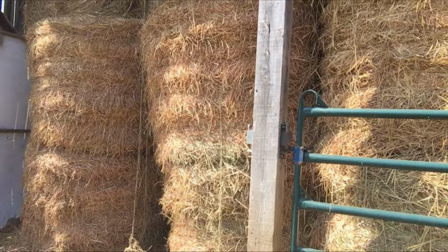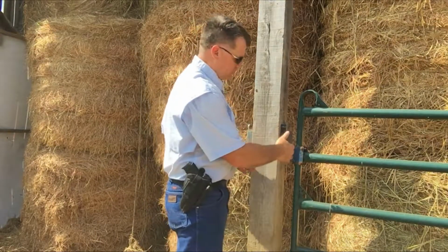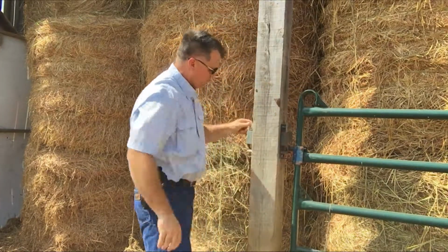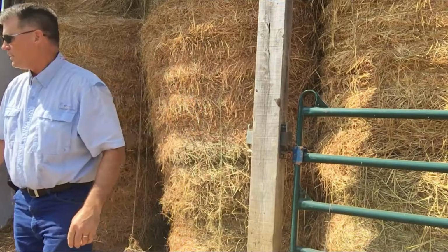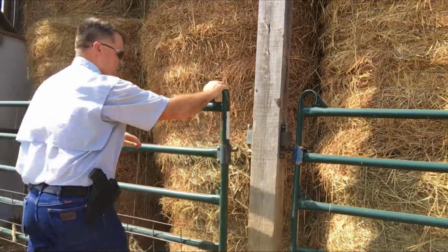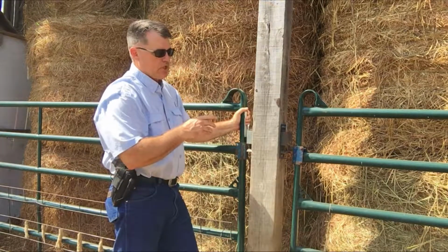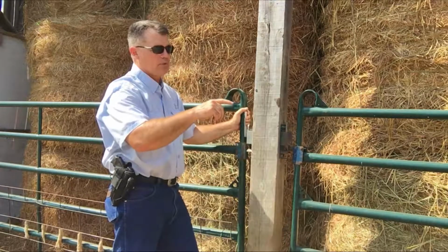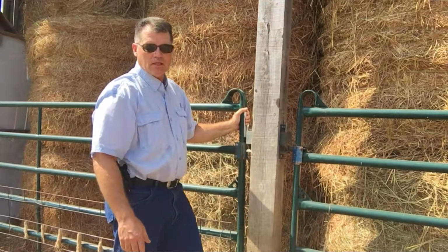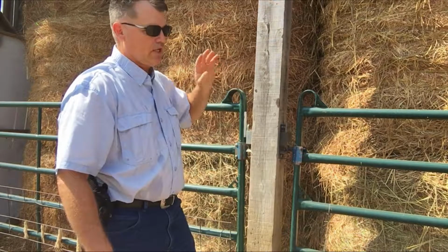Okay, this is on one end of the hay barn that we put two different latches to where they each swing out. Now I've made these gates so they can swing out. I can take and put corral panels around this area to keep livestock off of the hay. There's another set of gates on the other end, so I can actually drive right through this.